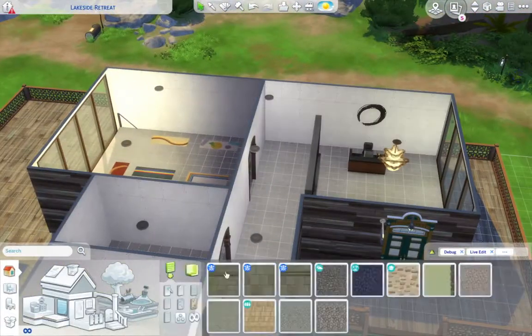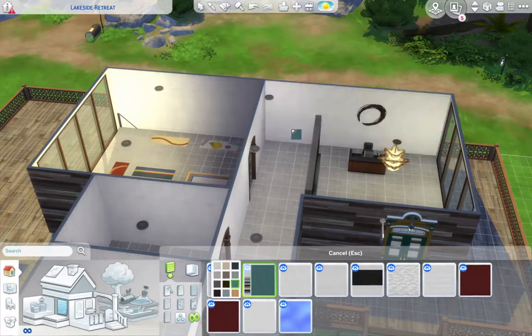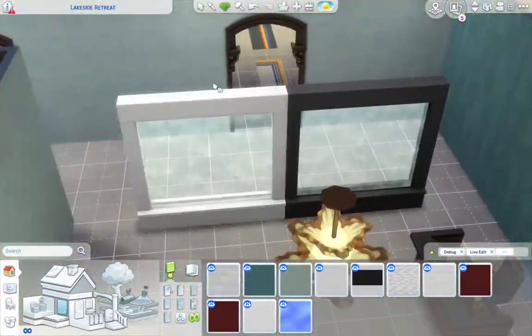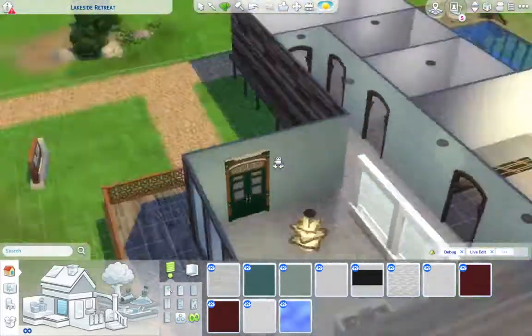I ended up painting it a very light blue, and I used Spa Day wallpapers and stuff for everything, and I'm pretty happy with the way that it turned out. I think it's really cute. I love that tiling. It's just so light and airy and bright. I think it's really nice, very subtle.